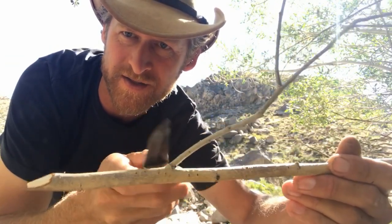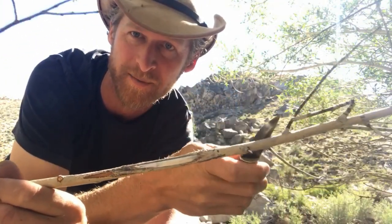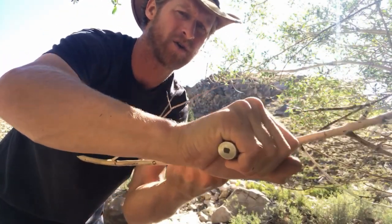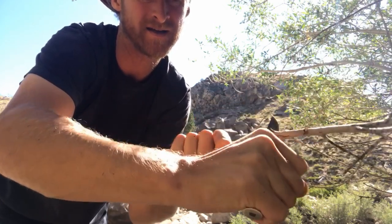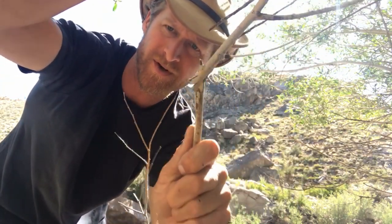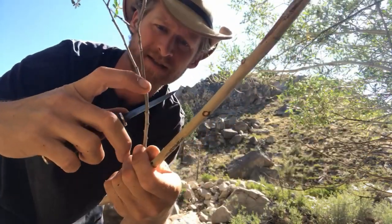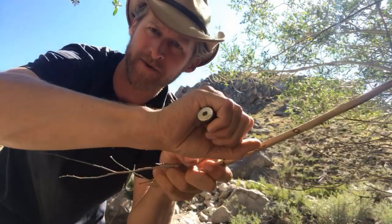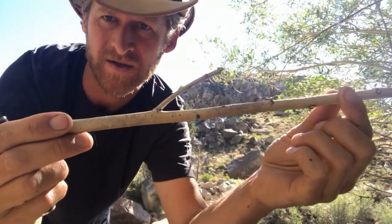So this part right here is super important. I left a little on the end, that's also very important. I'm gonna cut it way up here. So I'm just gonna score in all the way around just to weaken the exterior wood there, bend it around a little bit, and off it comes. I'm gonna cut this guy right about here. Remember, always cutting away from yourself. So it looks like that.